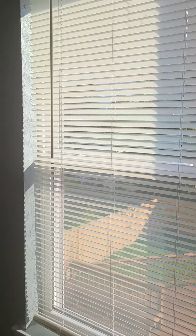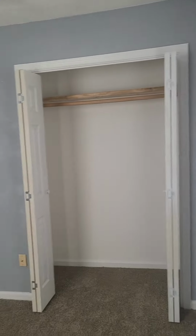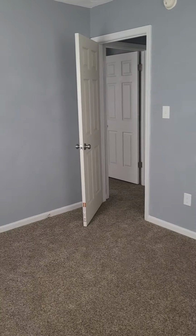So you're not going to have an attic that you're going to store stuff in per se, but I'm guessing that the air conditioning unit is up there. Not the air conditioning, the heat is up there, and maybe other mechanical things.